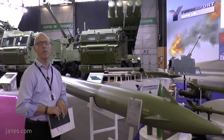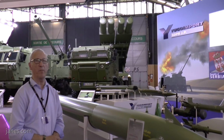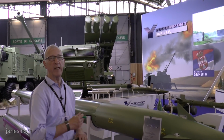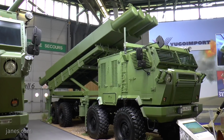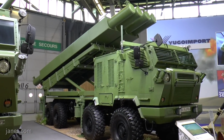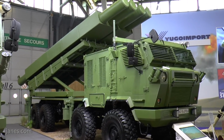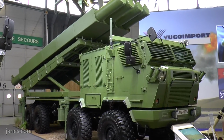So these rockets are complementary, because this one, as we said, has got a minimum range of 70 kilometres, whereas some of the other ones can cover that inner gap. As it's mounted on the same chassis, it's got very good mobility and probably can come into action, carry out a fire mission and redeploy within 5 minutes.